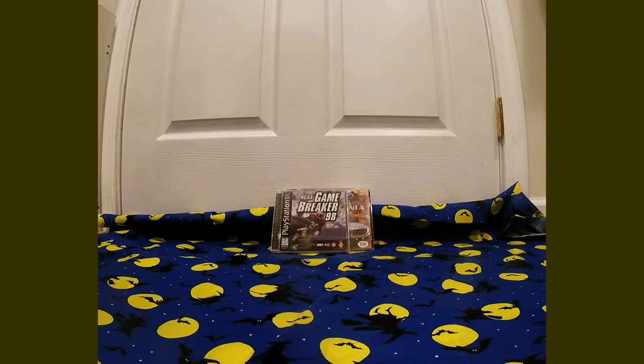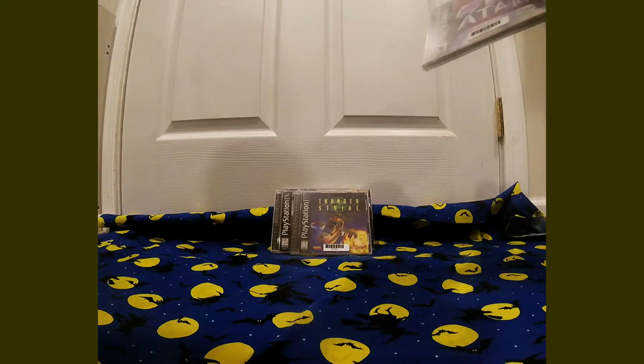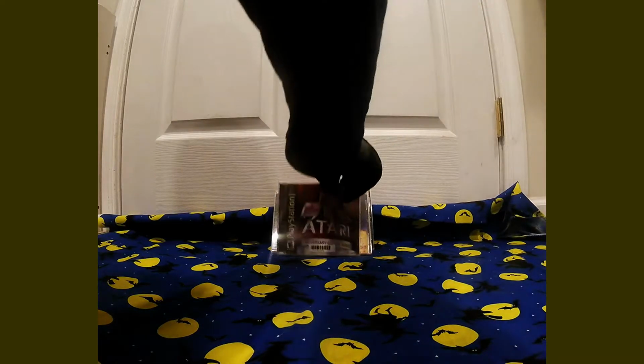Now this next one I have on the Sega Saturn, and I think I have it on another system also. But this one, I really like these kind of games, first person flying shooting games. Thunderstrike 2. Atari Anniversary Edition Redux on the PlayStation.